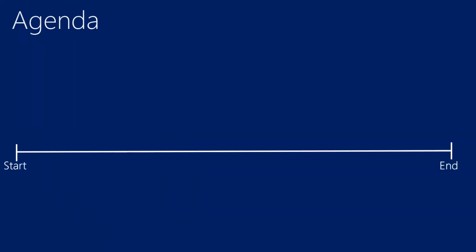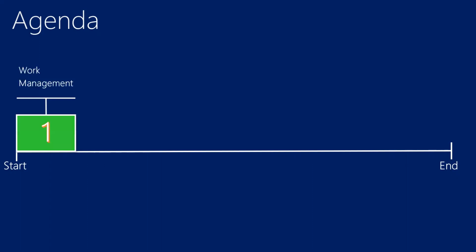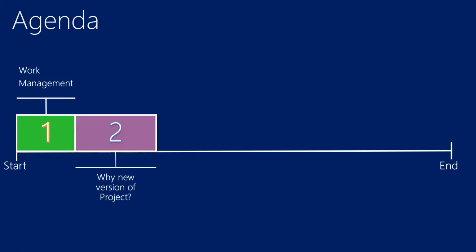All right. So what is our agenda for today? There is going to be a start and there's going to be an end. That's a relief. So we'll get started with a few basics of work management and contrast it with what we're talking about as project management. What is all that? We'll talk about that.